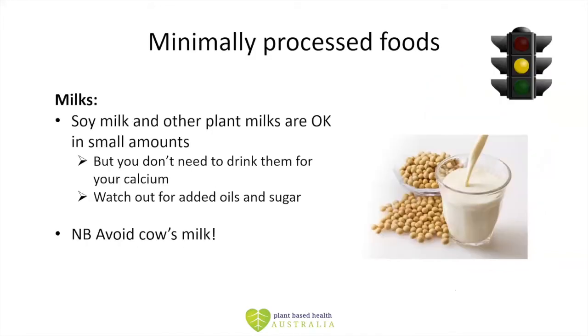Okay, so minimally processed foods. We do include some minimally processed foods in our diet, such as a plant milk, soy milk. Just note though, we don't drink them by the glassful. You don't need to drink plant milk or soy milk for your calcium. You get calcium from your fruit, your vegetables, it's in all your whole plant foods. And if you're buying a soy milk or a plant milk, you must watch out for if they put added sugar or added oil in there. Ideally you want a milk that's just based on soybeans, or if it's an almond milk, that it's just based on almonds. I know in China, I've been in Denise's kitchen and she makes soy milk at home just using whole soy.